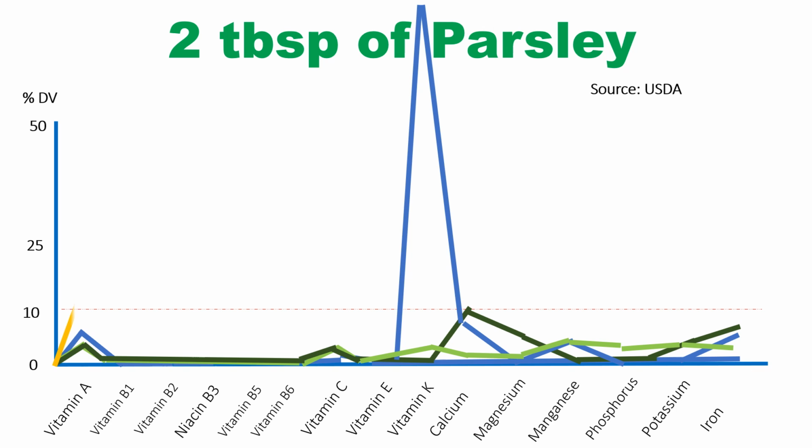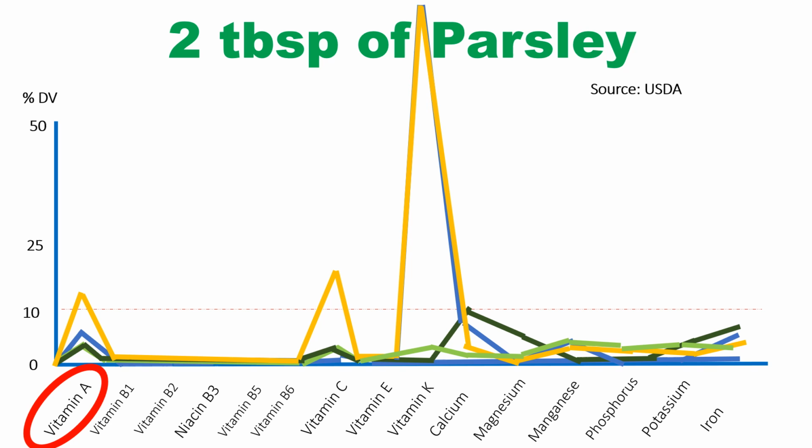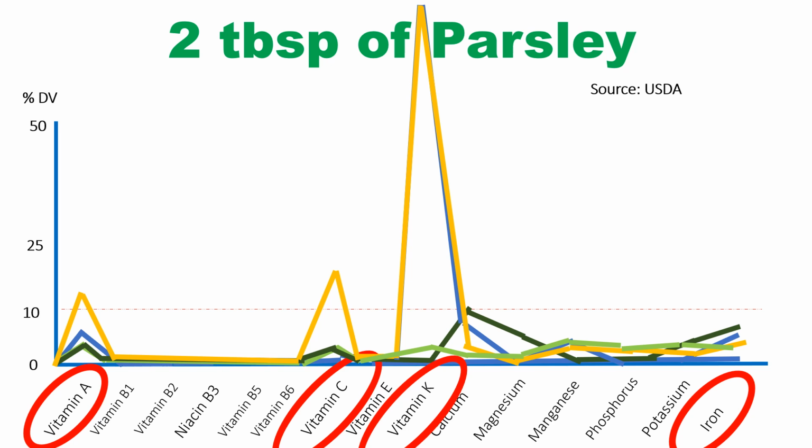And let's check out parsley. This is 2 tablespoons, and yes, we see some spikes. For example, vitamin A, vitamin C, vitamin K, and that's about it. Iron, it's up there as well. So it looks like parsley and basil are the healthiest herbs you can grow in your garden.